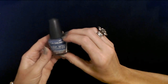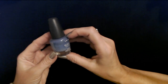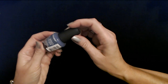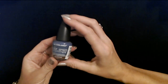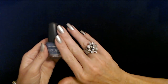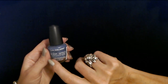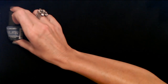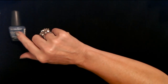So here we have another LA Colors Color Craze. This is an interesting color. It's not really purple or blue. It's kind of both in a way. And this was called Fun in the Sun. This is another one that I found at Dollar Tree. They have quite a few colors of this type of nail polish that you can't find in other stores, or that's been my experience anyway. I've never seen this one in any other store.